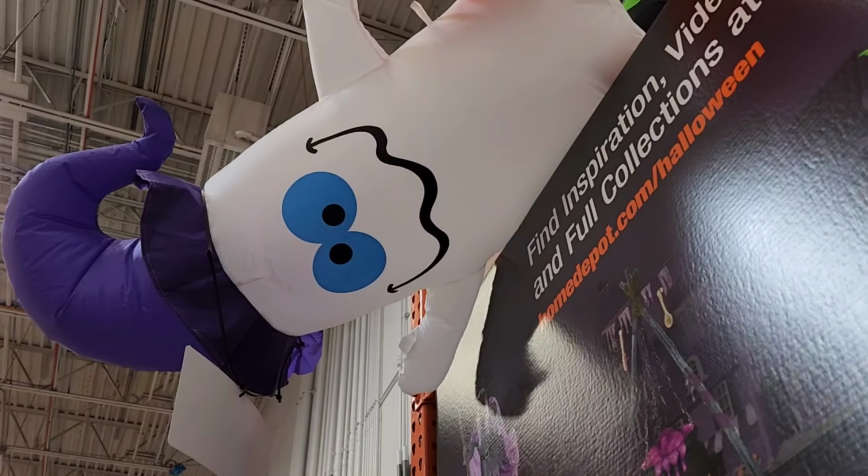This is another Home Depot that I live even closer to. I wanted to come to this one first because it's bigger. I thought it would have more. It doesn't. So I'm gonna look around, maybe there's more. I think the Christmas section is actually, hold on. I just looked up and I saw something. That guy's just staring at me.